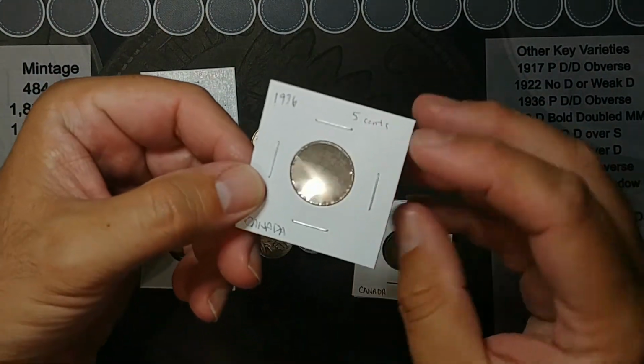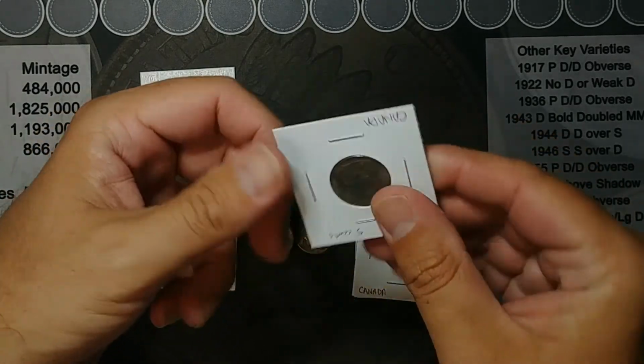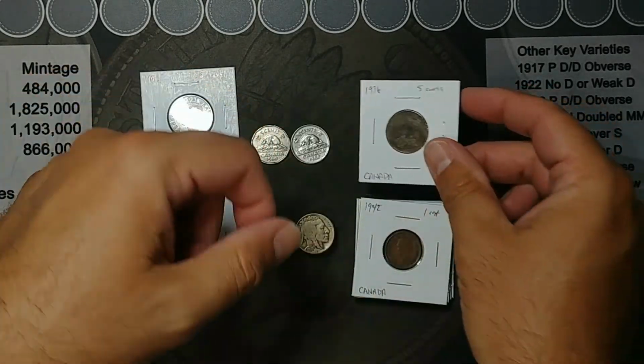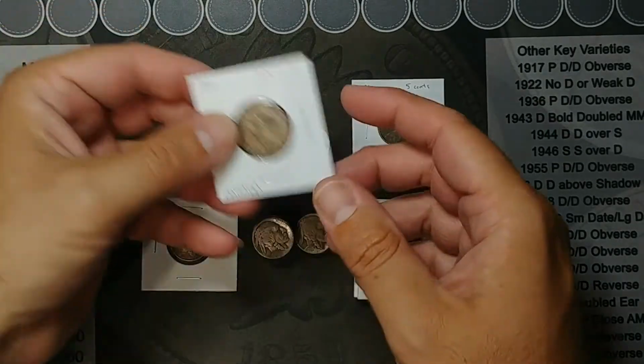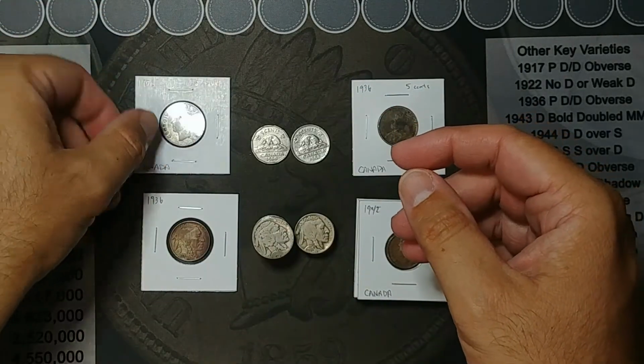And then I definitely don't have an album for this. This is the 5 cent from 1936. This is the first one I have from the King George VI era. And then I already showed that quarter here that I don't have a home for yet, so it'll just sit in a 2x2.